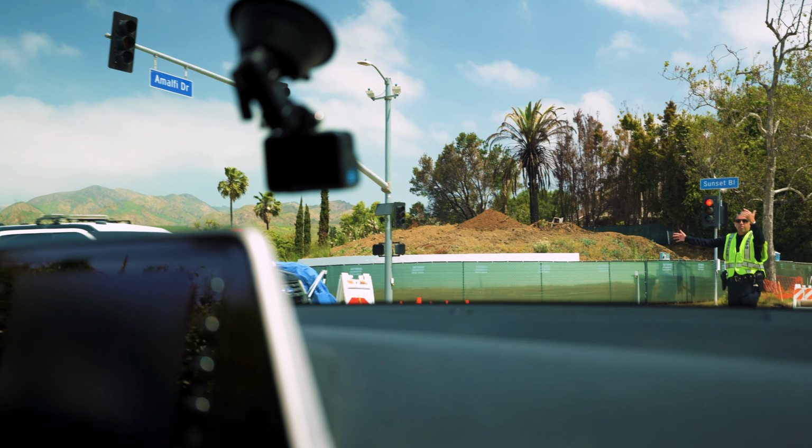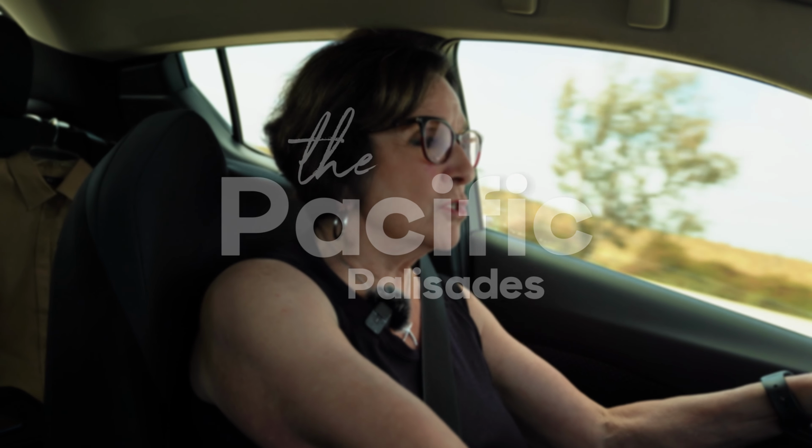Okay. They're making left. This morning we are headed up to the Pacific Palisades, close to Santa Monica and Malibu. The purpose for our visit is to meet the appraiser because one of my good friends lost their house in the fire back in January. The intention is for us to get a value and determine what we should sell it for.